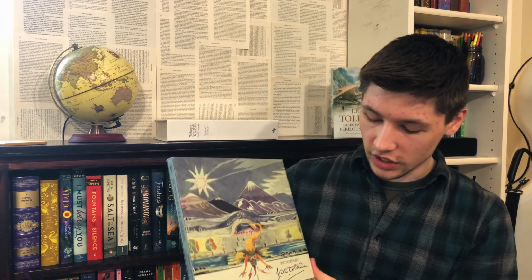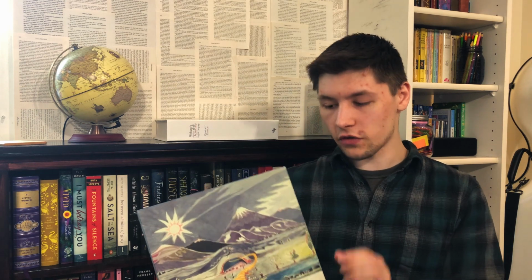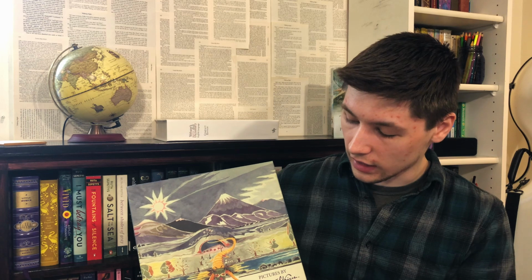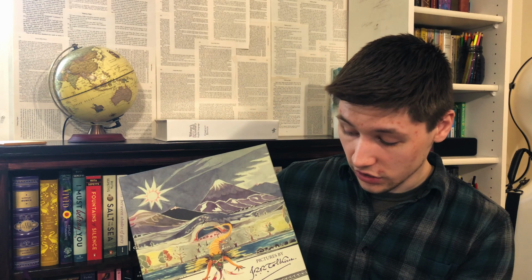The next one we have is Pictures by J.R.R. Tolkien. This is selection and text by Christopher Tolkien, so it's not really J.R.R. Tolkien himself, but it is close enough. On the cover here we've got Glaurung coming out of the cave. It's beautiful, it's wacky, but it also really shows the art style that Tolkien did. You can clearly tell what it's supposed to be. It's very pretty, very stylistic, and I like that a lot.